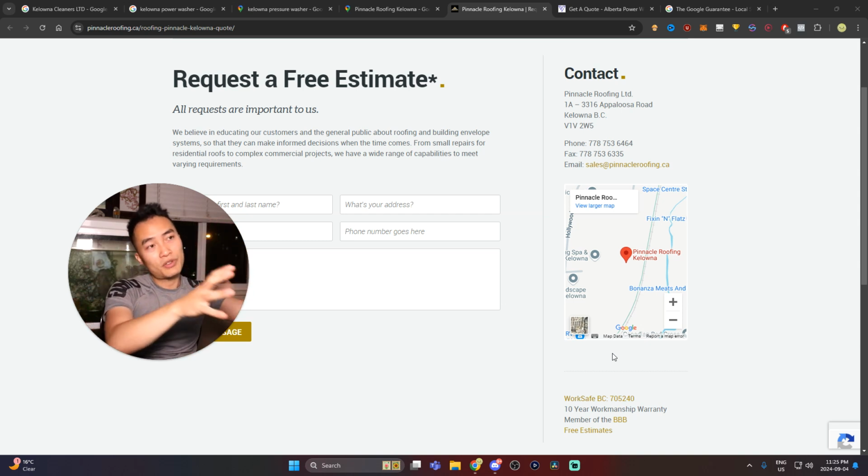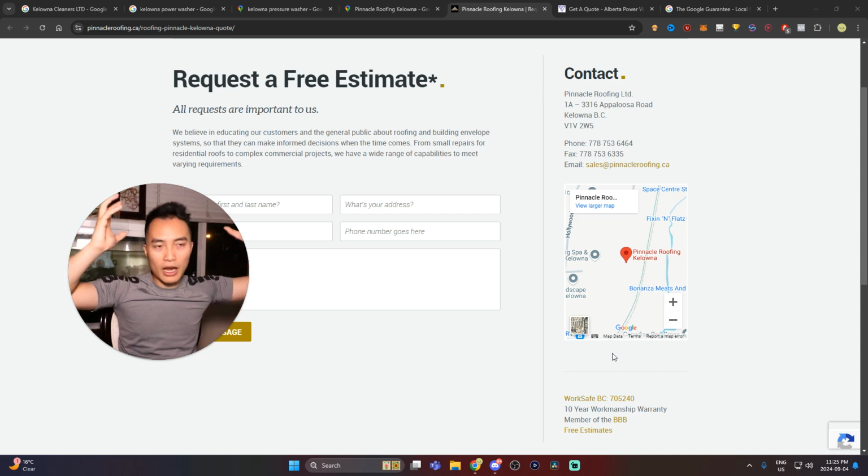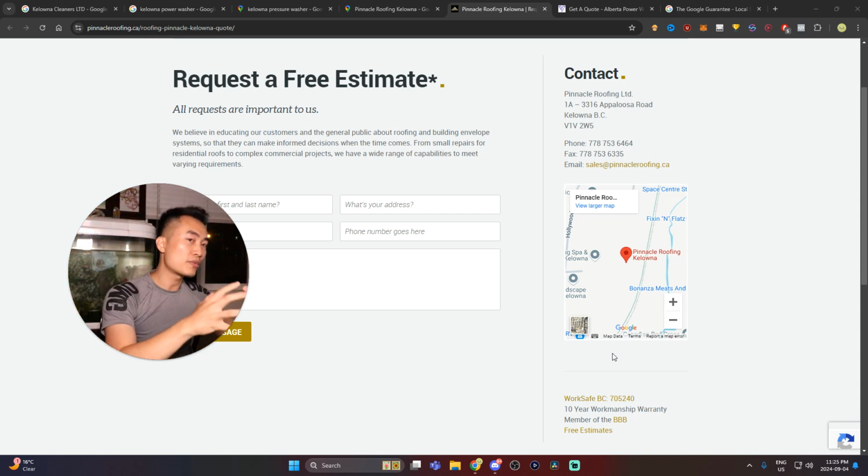But if you do this, your website will naturally just rank higher. There's so many things you can do to optimize your website to help you rank higher, but this is just one other thing, okay?